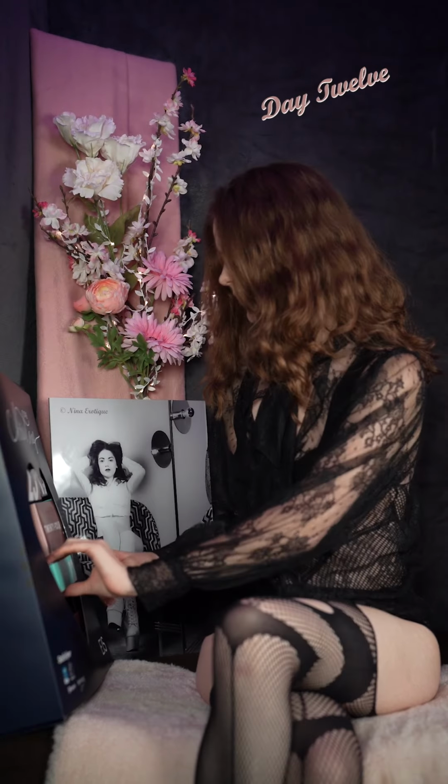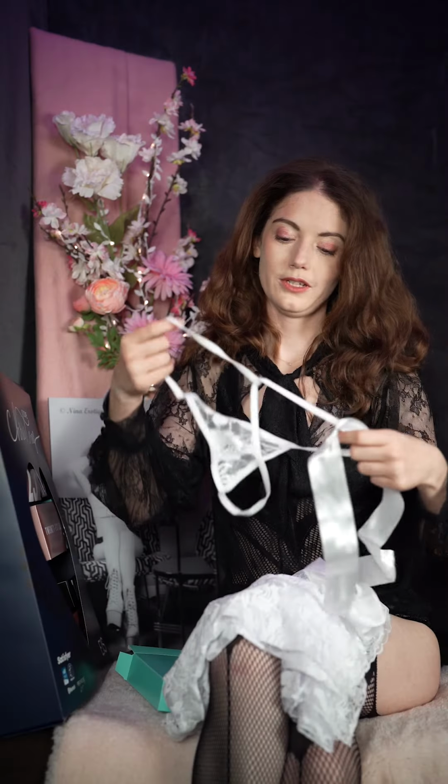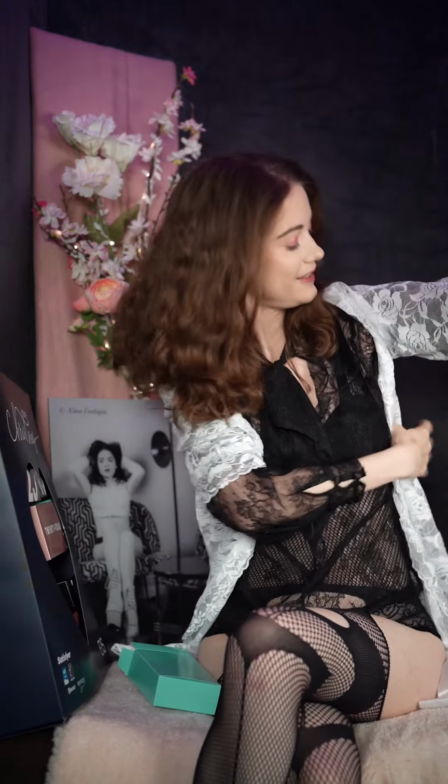Today I'm going to unpack box number 12. Ooh. Oh. I love lace, as you can see. What is the... Oh. Shall I put it on? I'm going to put it on. Let me see. Maybe it doesn't really fit what I'm wearing, but that doesn't matter.